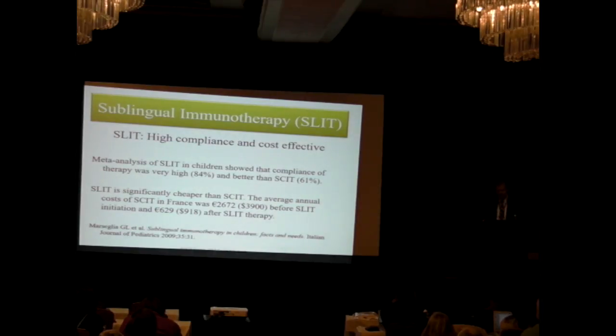So SLIT's been shown to be very effective. Compliance is actually much better than it is with allergy shots. A lot of people, once they get a few years in allergy shots, they just get tired of it. They're tired of going to the doctor, tired of getting the shots. So they found in at least this one meta-analysis that 84% of people stuck with the SLIT therapy, where only 61% stuck with the allergy shots. They also found it's a lot cheaper. I mean, like a lot cheaper. So this was a study out of France, and a year of allergy shots was almost $4,000, where doing SLIT therapy for a year was less than $1,000. So quite a bit cheaper.